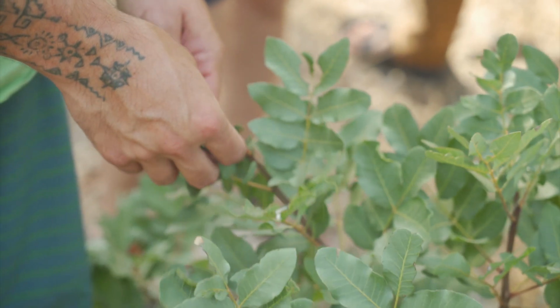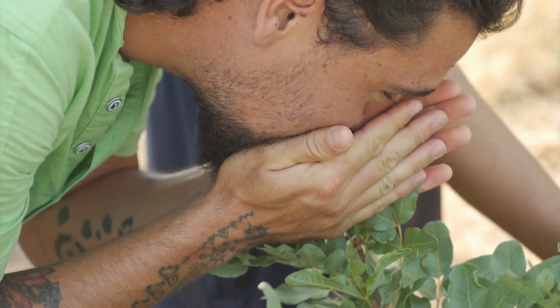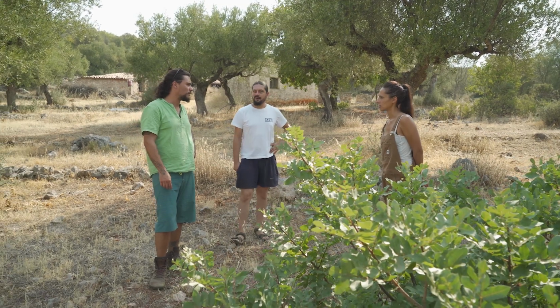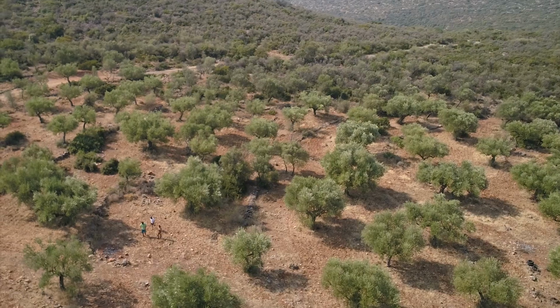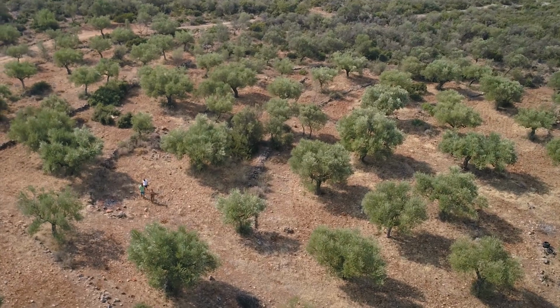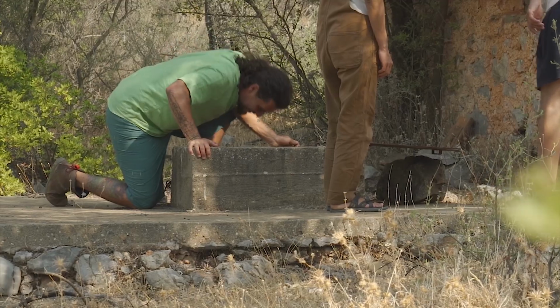I mean, there are lots of wild shrubs and bushes around, but not really in a managed way like we do in agroforestry, where we really choose what kind of species we want and which benefits they will have for the land and for our main crop, which here in this case is olives. This is a situation commonly found throughout the Mediterranean, which is why we chose this land as a pilot. Regeneration will be quite a challenge.